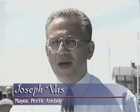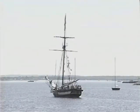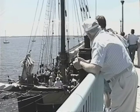It's something to read about history. It's another thing to watch it on television, but to get aboard a replica of the first naval vessel that was commissioned during the Revolutionary War is something, and I think the residents and the visitors have responded in sufficient fashion.